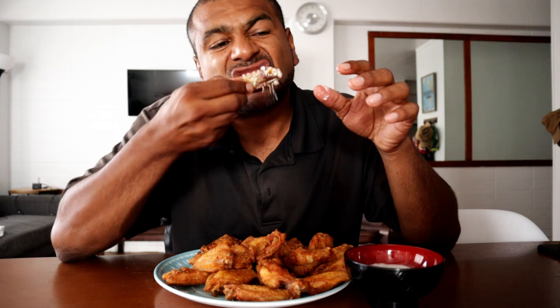All right, so let me get another one of these. I love the thighs better than the actual wings. So I'm gonna get one of those again. Mm. This one's extra crunchy. Now, if I was to put them on a scale of non-spicy wings, I think the top would still be the lemon pepper from Wingstop, and then these, and above the Parmesan cheese.